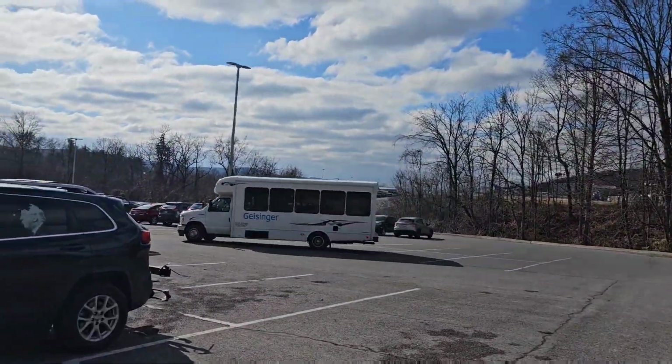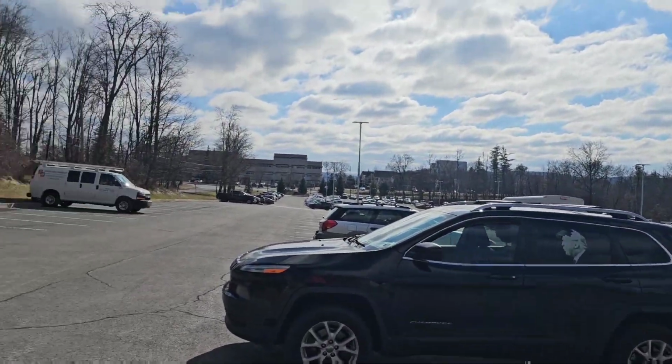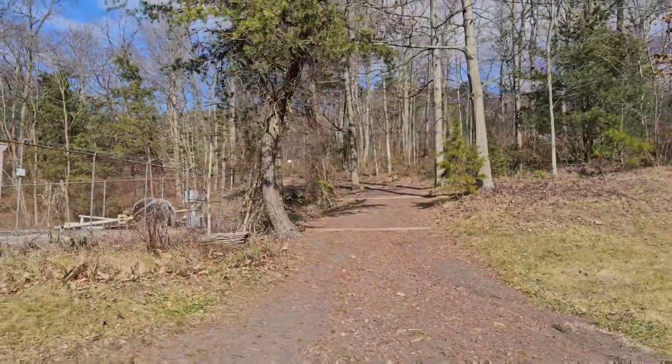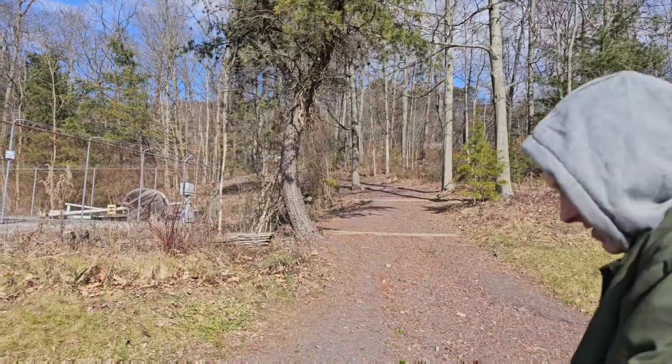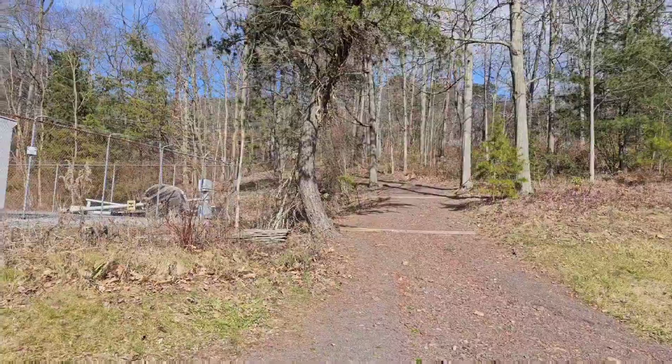If you go up Power Mill Road, you'll end up in this parking lot here. We're parked here, and the trail goes up that way. So we're gonna go up that way and check out different kinds of trails. First time here, so I don't even know what to expect. Hopefully it's a good trail for us.